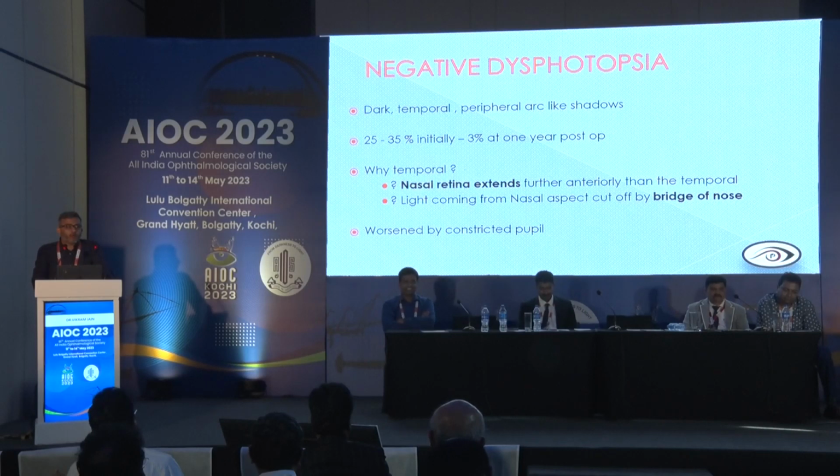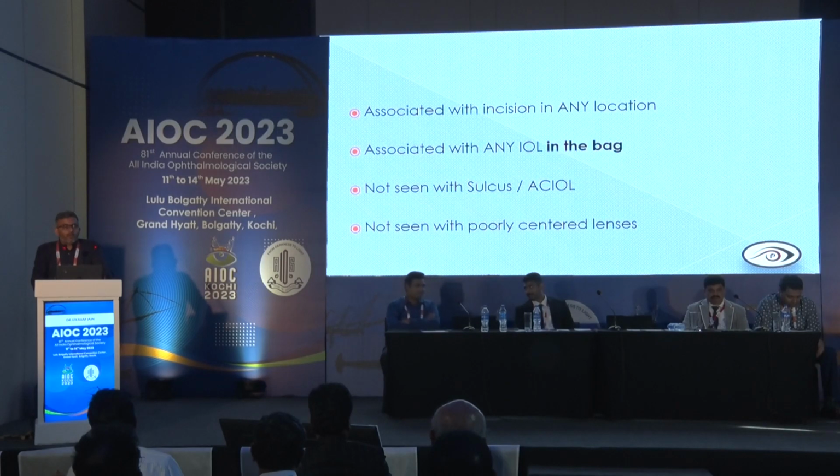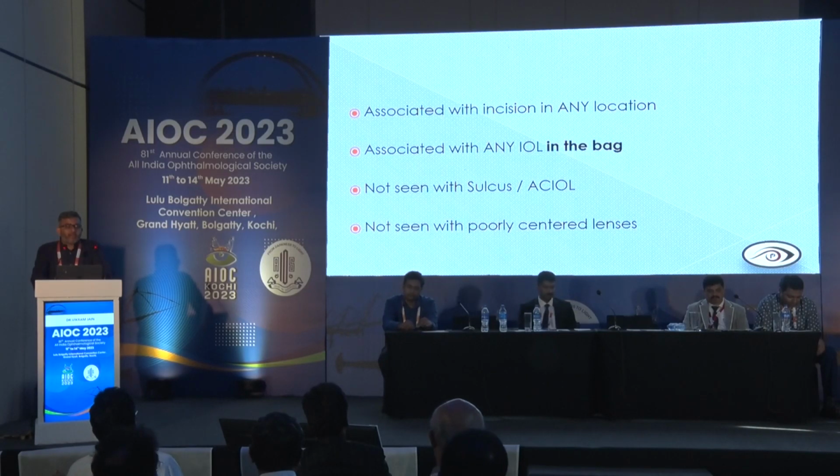This is probably because the nasal retina extends more anterior, as well as light coming from the temporal side is not blocked off like in the nasal side. This is always associated with an IOL which is totally in the bag. It is not seen if the IOL is in the sulcus or partially if one haptic is outside. It can occur with any IOL and incision in any location.